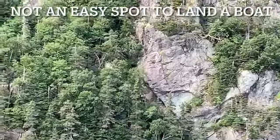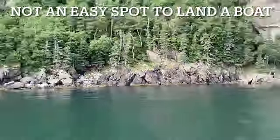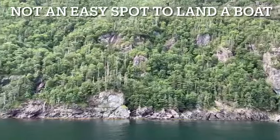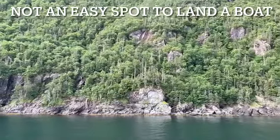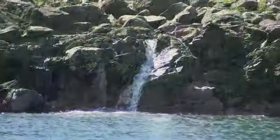Easy spot to get a boat to land or to pull out on shore if you had to. And you do see a lot of waterfalls. You can see all the trenches that are being made. A lot of waterfalls in the spring of the year. There's one right here off to you.